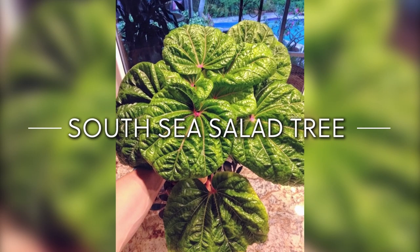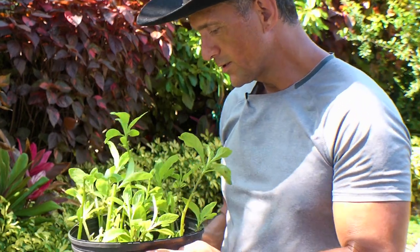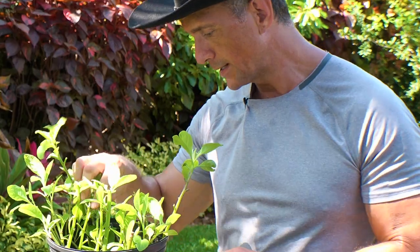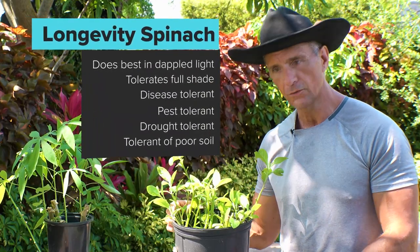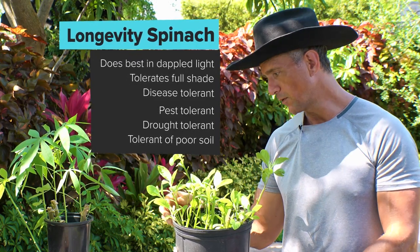This is fantastic to add to the green smoothies. This is one of my favorites to grow because it's so easy to grow and so easy to start with cuttings. The only reason why a cutting would not grow roots is if you are overwatering it. And I've done that before.